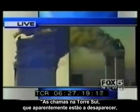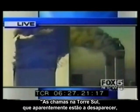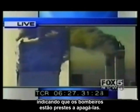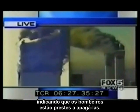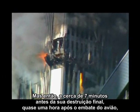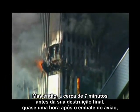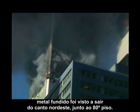The flames on the south tower, which appear to be getting lesser and lesser, is where the smoke is getting progressively lighter and wider, indicating that the fire officials are getting closer to putting this fire out. But then, about 7 minutes before its final destruction, almost an hour after the plane hit, molten metal was seen coming out of the northeast corner near the 80th floor.